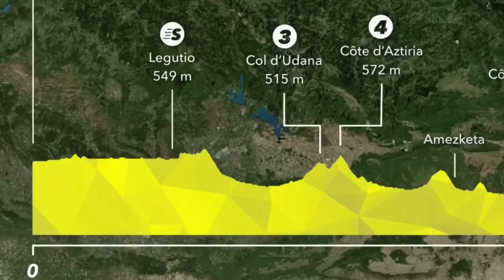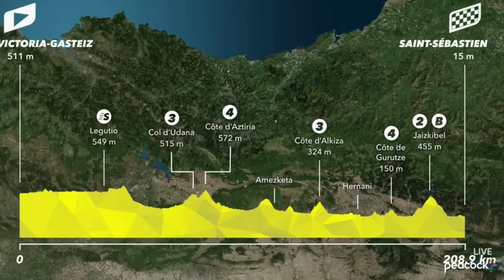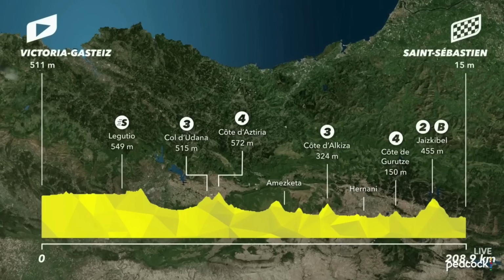Today, the stage is 209 kilometers, about 130 miles in distance, with 5 categorized climbs. The last one, Jaizkibel, is just over 8 kilometers long at about 5.2, 5.3%. It doesn't look that hard on paper, right? Well, I've done this climb a number of times.